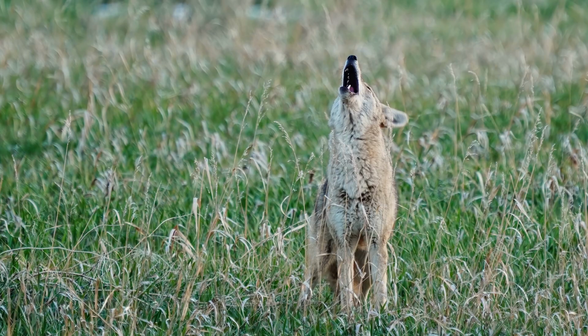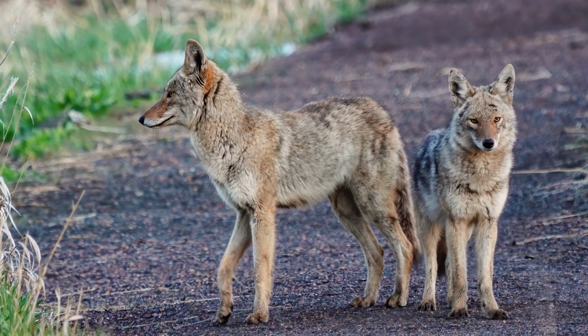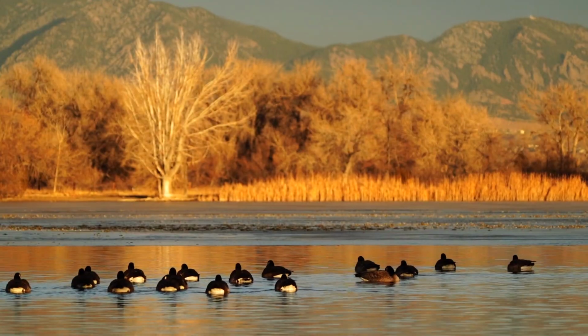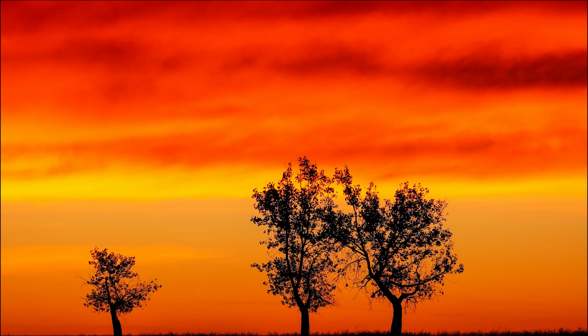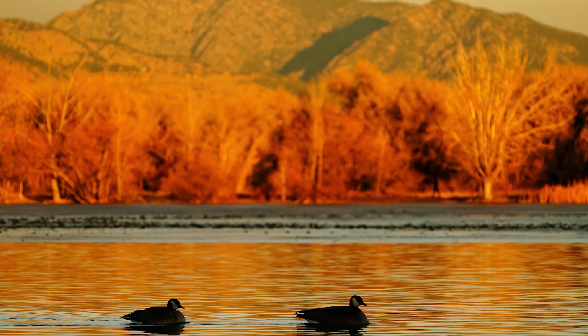And then along came another coyote, and the two of them stood together for a little while and allowed me to get photography in. So Crown Hill Park is also great for sunrises, and that's because you can find one or two isolated trees and you can get them against the colorful sky, and it's great for that type of shooting.